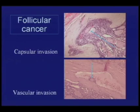And the reason for this is that the differentiation is not made by the internal architecture or the cellular features, but instead is made by the propensity of the cancers to either invade the capsule of the thyroid or to invade the local blood vessels. In order to demonstrate this feature, surgical pathology is needed to distinguish these carcinomas.